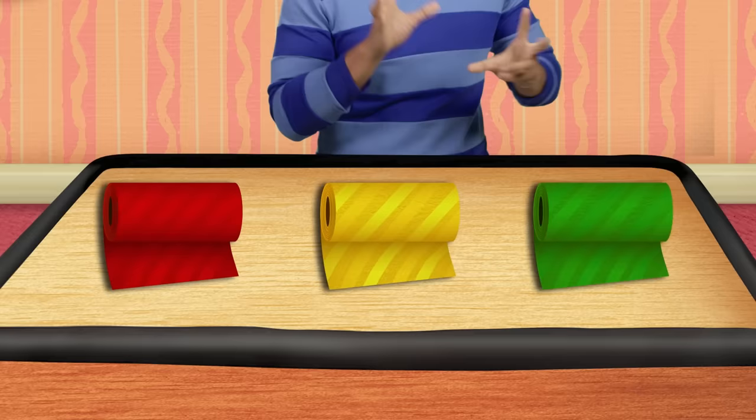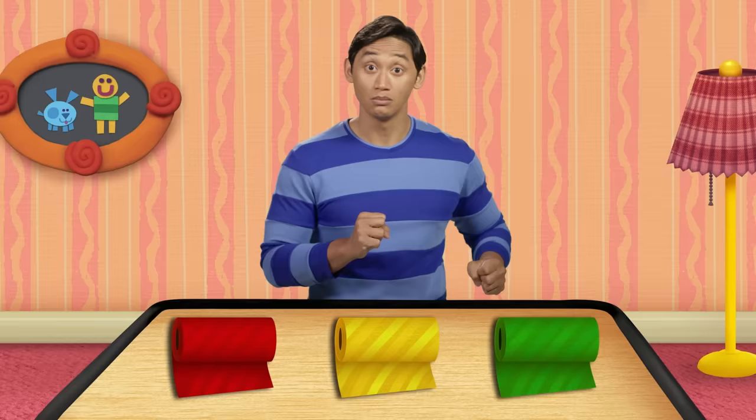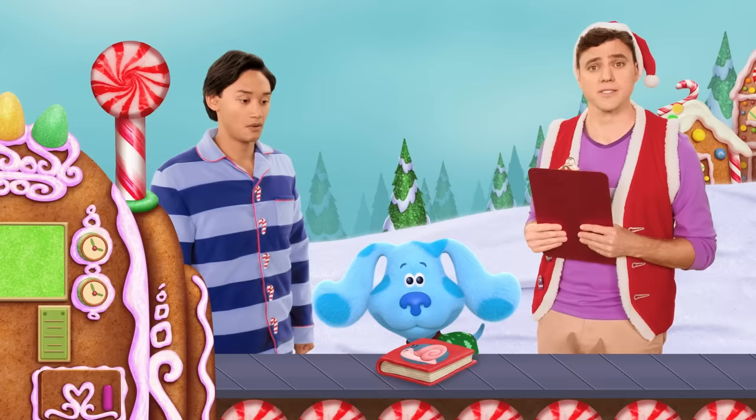I'm looking for the color yellow. Which of these is the color yellow? You're right! Next, our friend Macaulay, he's getting a book for Christmas. And he likes stripes and the color yellow.